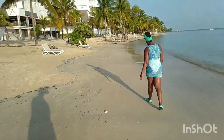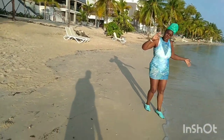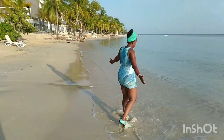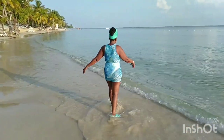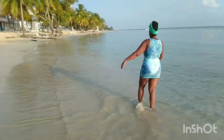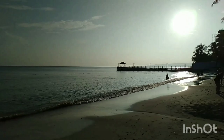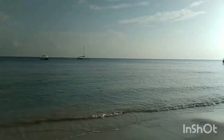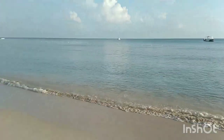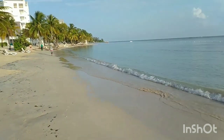Good morning, everybody. We're back on the beach again today. One more day, that's the last day for us. And the water is so beautiful, the water is so nice. Okay, guys. Look at the beauty at the beach, and this is my last day on the beach, our last day on the beach, guys. Morning on the beach. So I hope you enjoy the couple of days that we're on the beach with you.